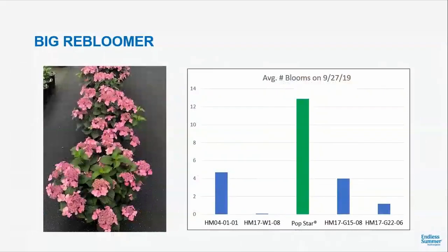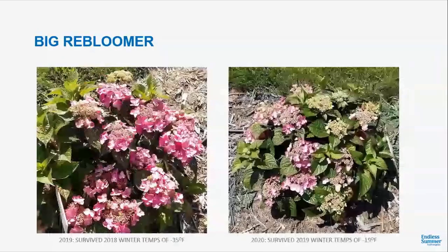So this, you can see some of the data from David Roberts and his team down at Bailey Innovations in Athens, Georgia, where all this trialing work was done. This is showing how many of those blooms are set in fall. So again, that is that rebloom. You can see the flowers next to it, absolutely covered. So this is the new standard. Huge, huge, huge, massive bloomer. That is one of the first reasons that we are excited about Popstar.